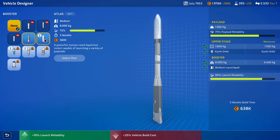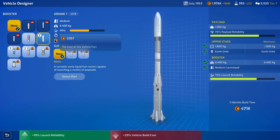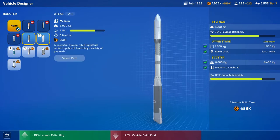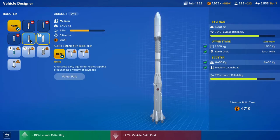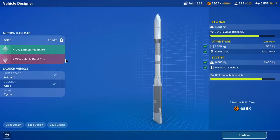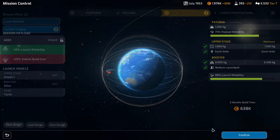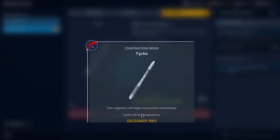Costs 360,000 and 3 months to build. Over here, it costs 202,000 and 3 months to build, but only a launch reliability of 55%, where we have 72 here. I think we'll do the Atlas. The name is Tyke. That's fine. 5 months, 638,000. Build vehicle.